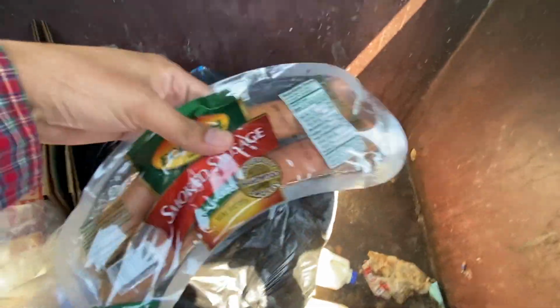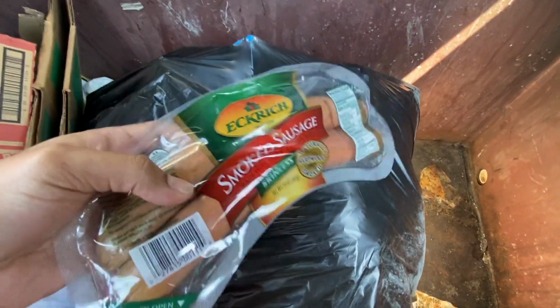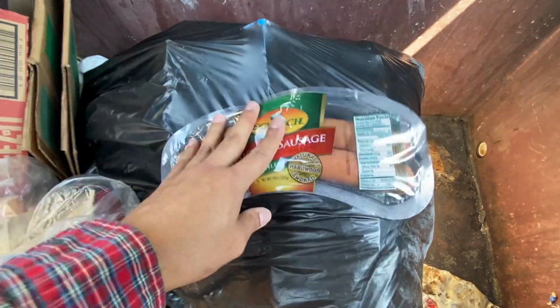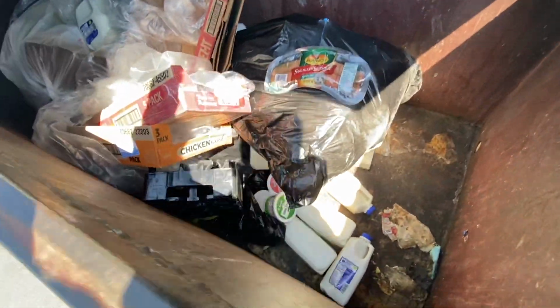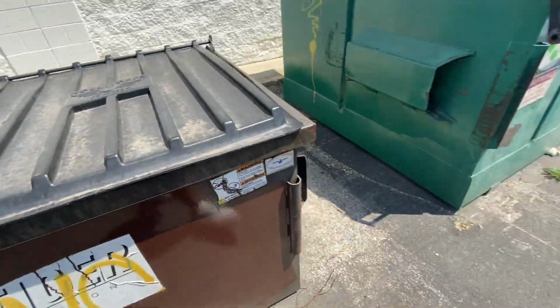And these right here, they're obviously hot right now too. I wasn't able to save them, and the way I see it, this was an animal that died for nothing. Nobody ate this meat and it's going to the landfill. So that's pretty sad, and this is something that I see almost every single time I go dumpster diving. On to the next one.